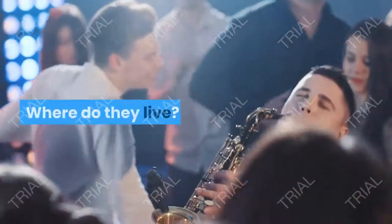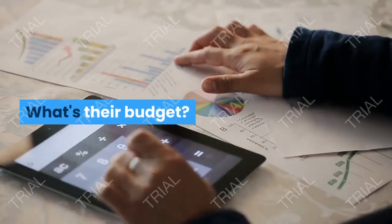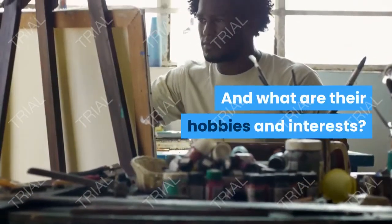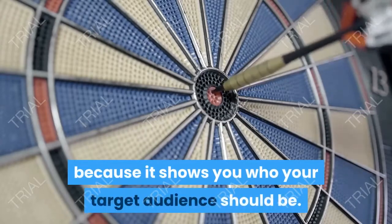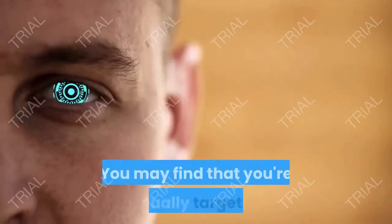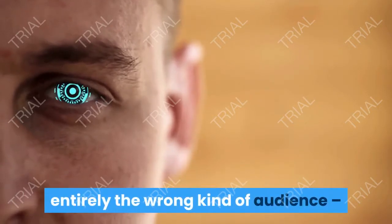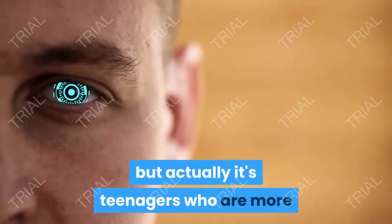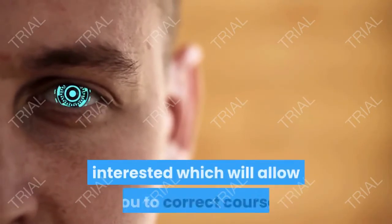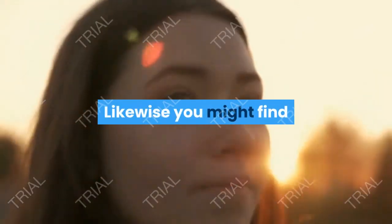You may find that you're actually targeting entirely the wrong kind of audience, that you thought your products would sell to middle-aged men, but actually it's teenagers who are more interested, which will allow you to correct course. Likewise, you might find that you are simply missing out on some potential opportunities. Who's looking? There's a fine line between someone who buys your products and someone who just looks at them. Your job is to find that line and then to make sure that as many people cross it as possible.